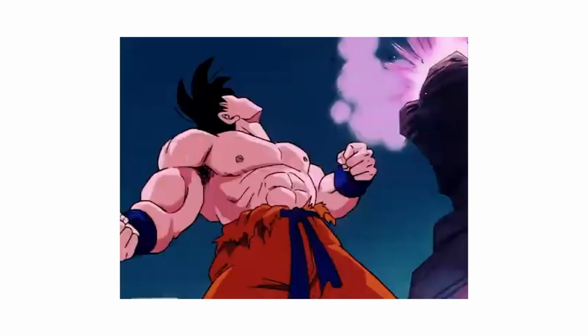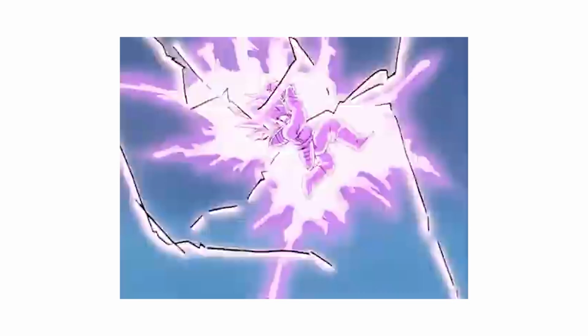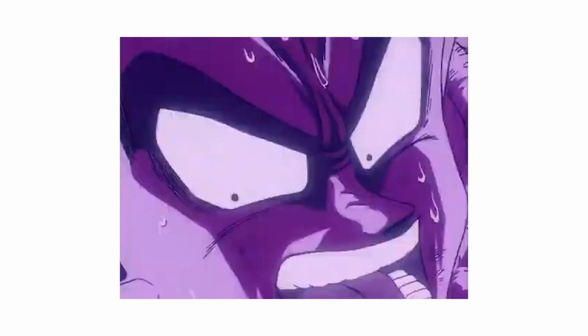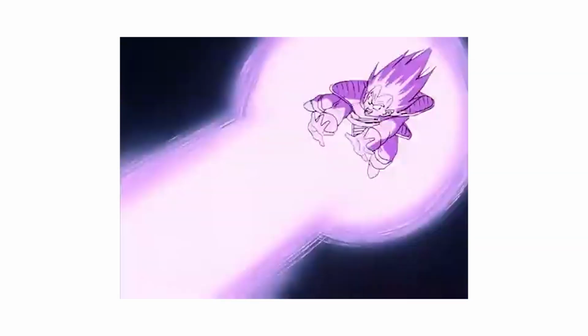Vegeta gathers all his energy, called ki, inside his body. He curls his fingers and places both his hands together at his chest, facing the same direction. Vegeta then shouts, "GAC Gun," and thrusts his hands forward. A bright purple laser beam shoots out from his hands, creating a powerful blast.